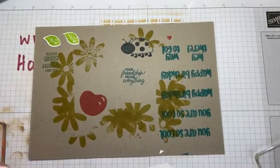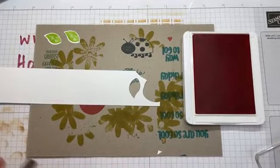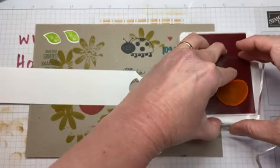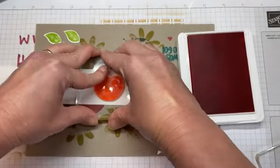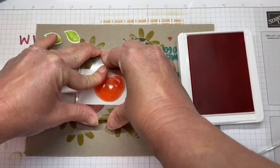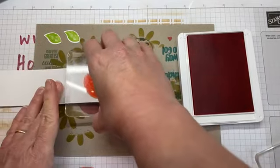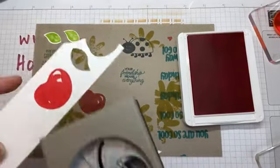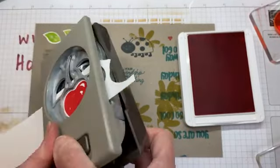Now we're going to use Poppy Parade. And we're going to do those cherries. So let's see. I want to really ink this up well. I want it to be a very nice dark image, as even as we can get it. So I'm going to hold that down. And let's see what we get. Oh, very nice. That looks good. Okay, so we'll punch that out right away. Here's our little cherry.